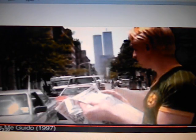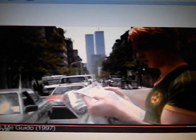There it is. Deep Impact. There it is. Same movie. It shows up as absent and present in the same movie. Kiss Me Guido, 1997. A little bit of it. Half. Not even the pole, but it's a different one entirely. Now it's gone, completely gone. Back again.